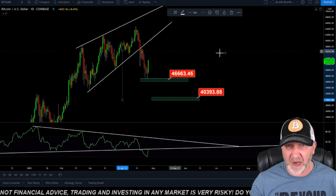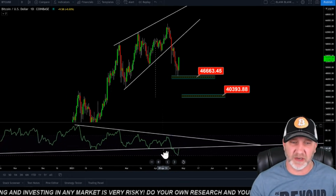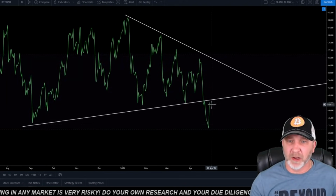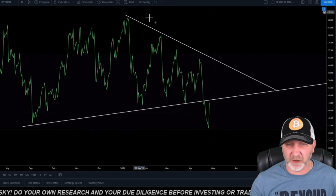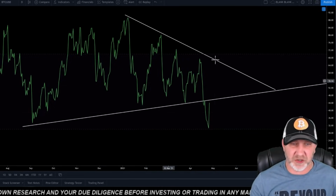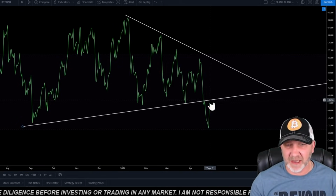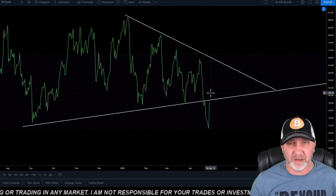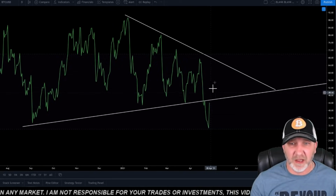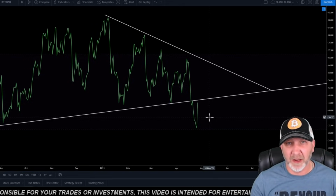We could go higher, but let's keep an eye on the daily RSI, because I do think we're just retesting this wedge, triangle, whatever you want to call it. I do think we'll probably retest this again, and let's see where the daily closes. If the daily closes above this in the RSI, then we could be bullish and continue up and possibly get that new all-time high that people are talking about.